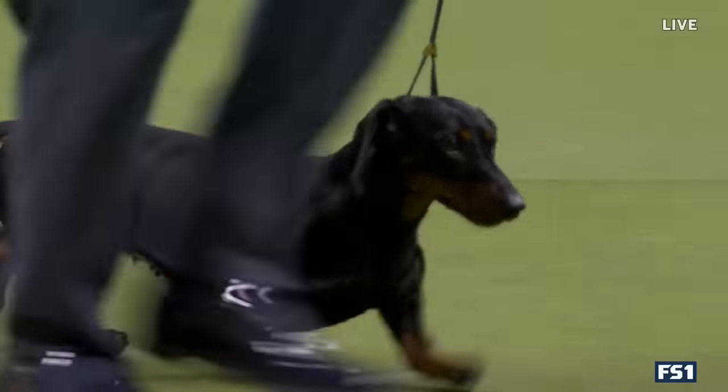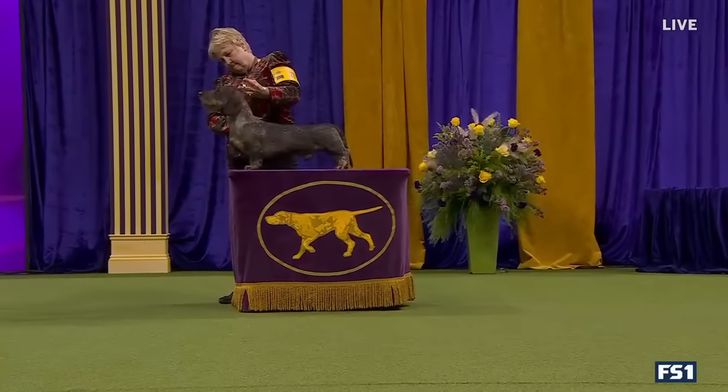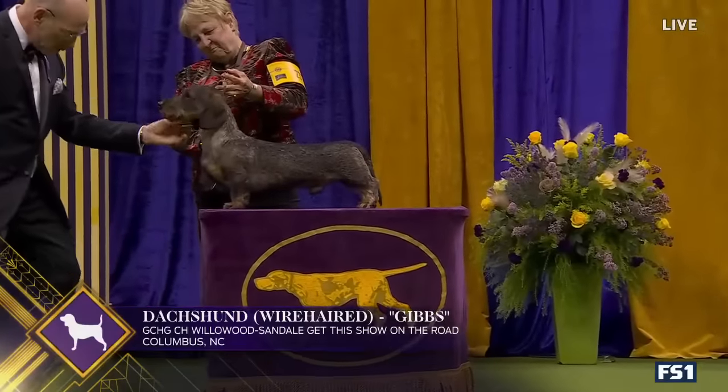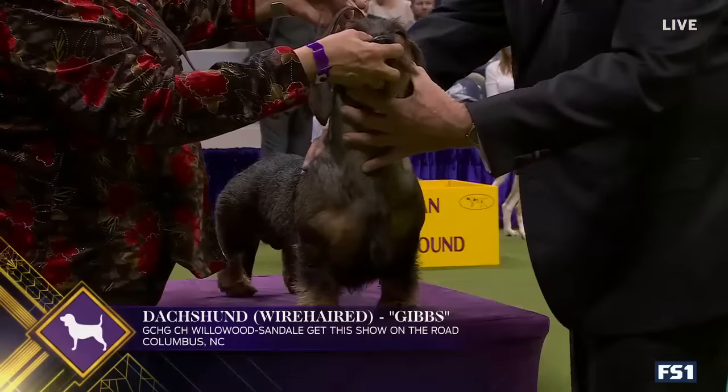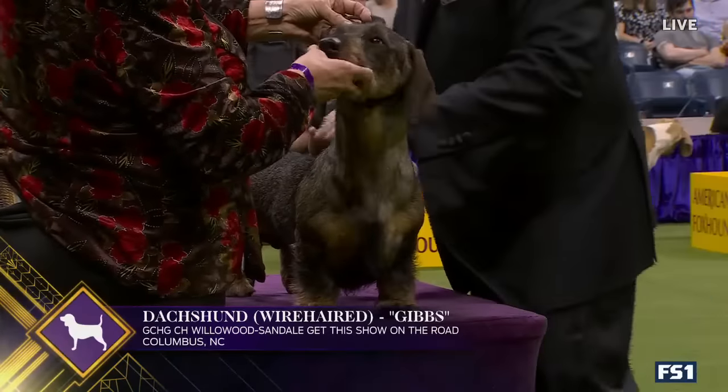The newest of the three dachshund varieties, the wire hair, incorporates the rough coat of a terrier. The distinctive facial furnishings of a beard and bushy eyebrows add even more expression to the classic dachshund head. This is wire hair dachshund, number 23.